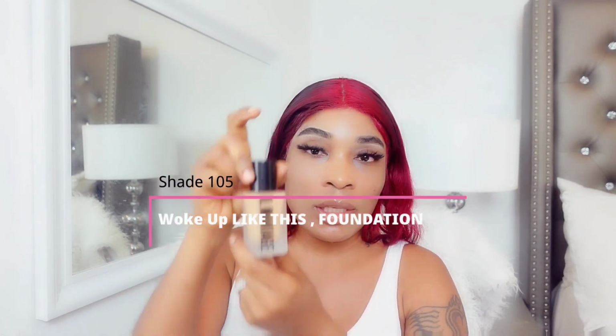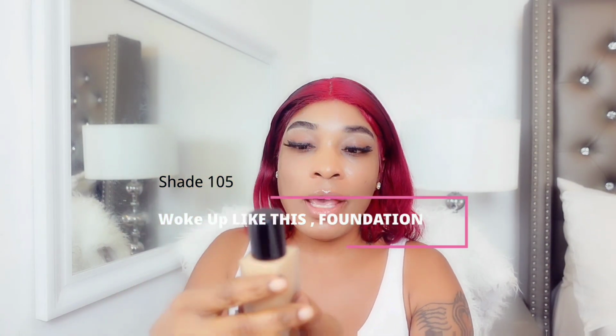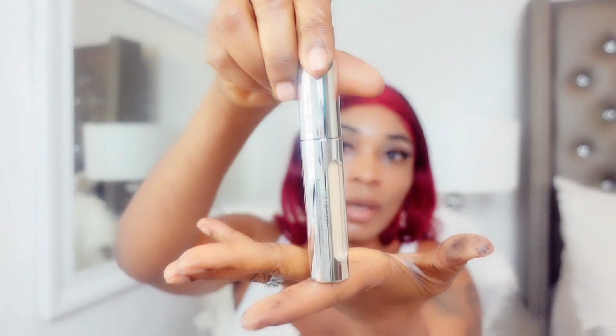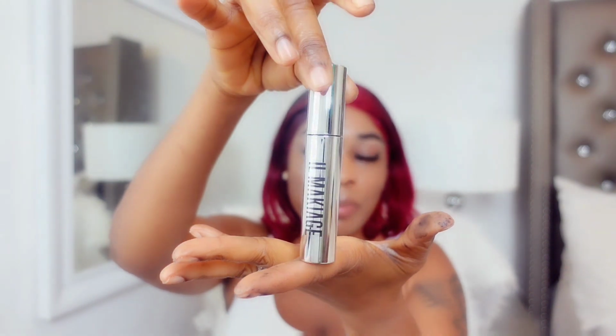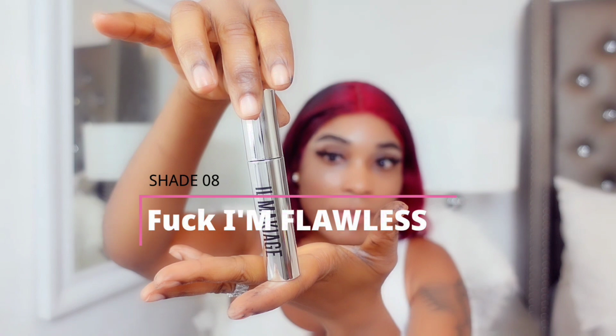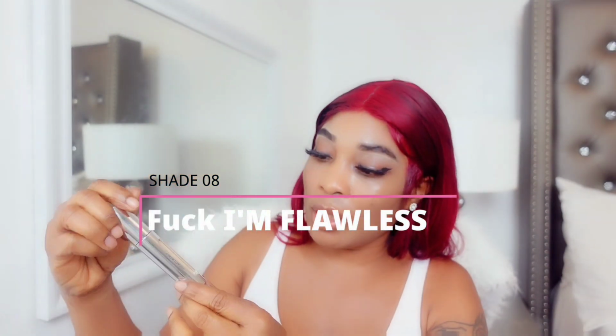Okay guys, so this is the foundation, and this is the Woke Up Like This foundation. So I got it in the shade 105, and I also got a concealer, guys. Let me see. Okay, this is the concealer, guys. This is how it looks. It's so beautiful. And this is their I'm Flawless concealer, and I got it in the shade 08. Okay, so I'm about to test the both out right now.